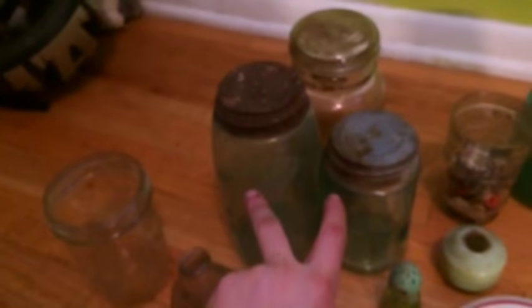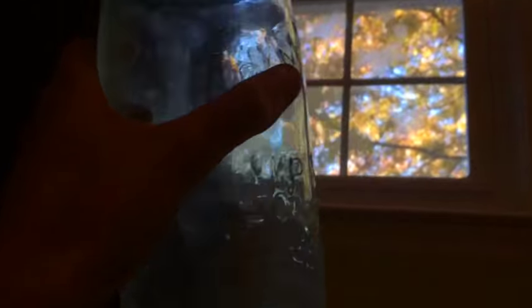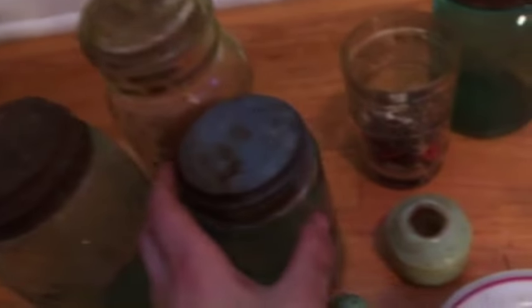Now, these two jars here, the man who showed me the dump actually gave me these two jars, and these ones are amazing. You have a really nice Mason's Patent, November 30th, 1858, and it is filled with bubbles. Hopefully you can see that there. There are tons of bubbles in there. I haven't cleaned that out super well. I'm kind of fearful I might drop it and break it, and it's such a nice mason jar, I'd be terrified of breaking it.